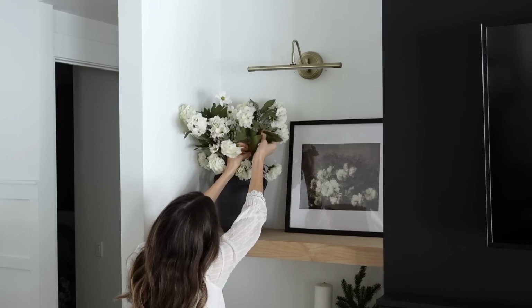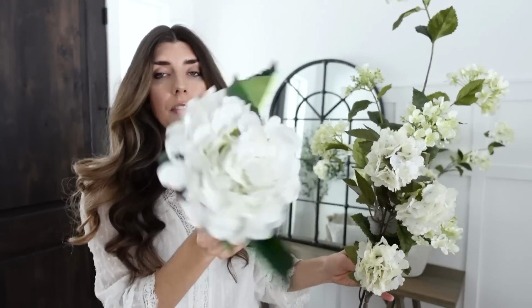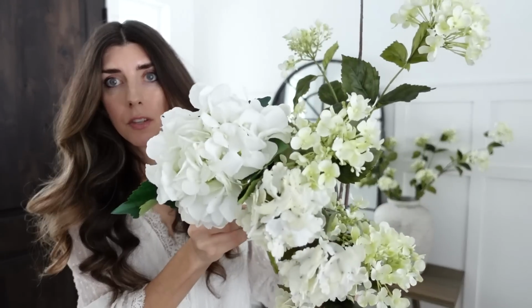But so you can see the coloring on them. This one looks more real, obviously, than this one does. But either way, they're very delicate, dainty, and they're really pretty. Of course, you have the classic just single hydrangea stem. This one is a really pretty white compared to the other one. So you can see the coloring there. This one has the true green on it. It's even darker than the large stem here.